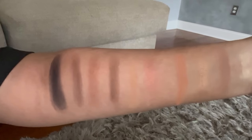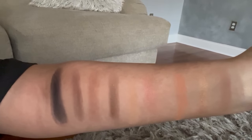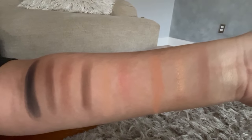This is the color story on my arm. You know, some shades are showing up better than others. Some are, you know, just okay. I'm keeping her, obviously, because I swatched her and she's mine.